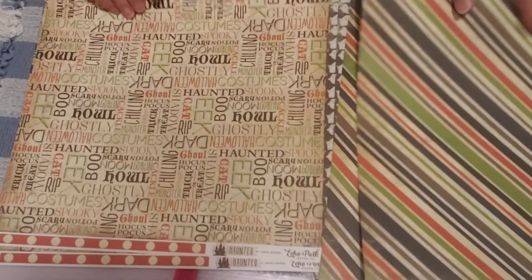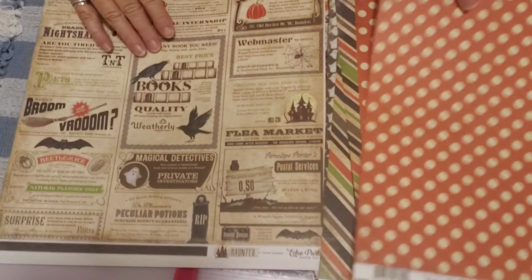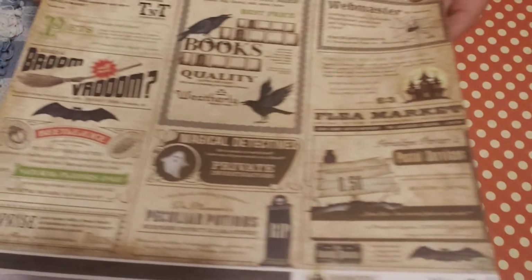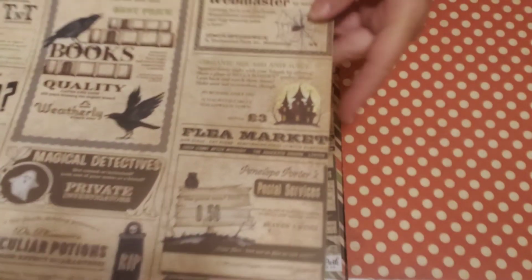And then here is words, Halloweeny words. And then two, oh, that's pretty on the back. So really colorful. And then this is like ads. Isn't this neat? It looks like advertisements. Little business cards over here. Those are super cute. And it looks like this on the back.